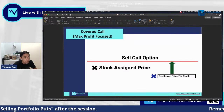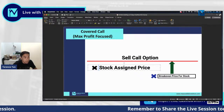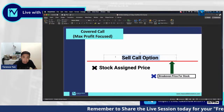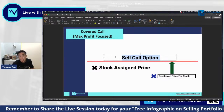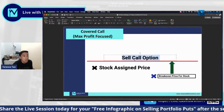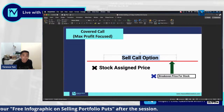Why? Because if you pay this amount to buy your stock, and you get to sell your stock at this price, what does it mean? You still end up with a profit. Understand that? You bought your stock here, you sold your stock here. Still, you made a profit, right? And that's the ending scenario.